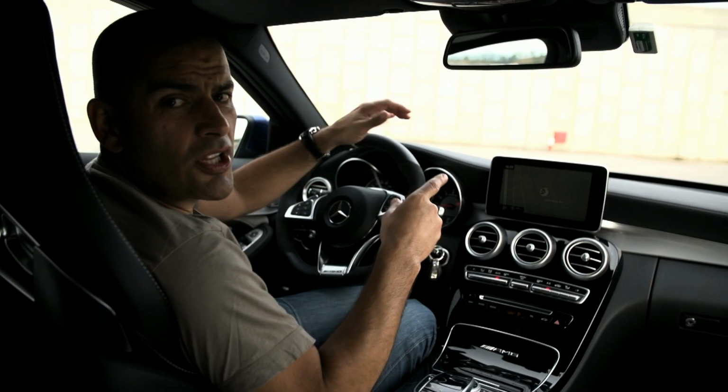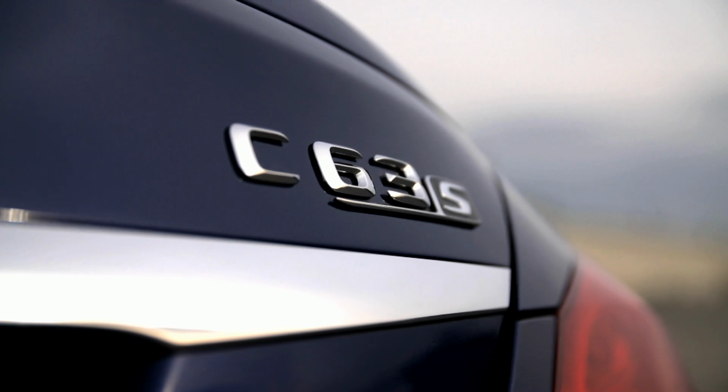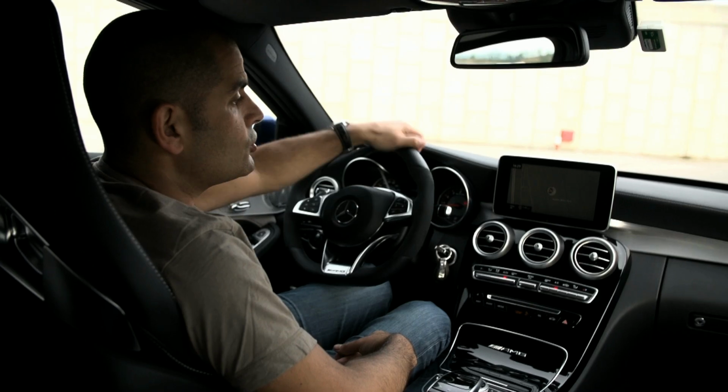But what you now want to know is that this is the S model, and under there's 510 horsepower's worth of turbocharged V8.